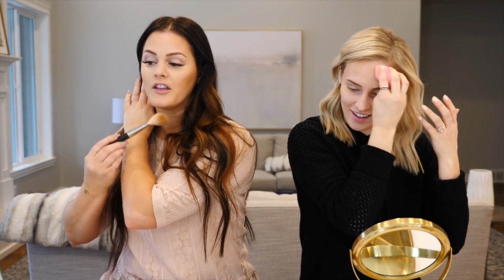And then when I'm done, if I feel like I have harsh lines, I'll just take a different brush or a beauty blender, and I'll go around the edges and kind of soften it up. But sometimes I soften it too much and then I need more. It's a hard thing to conquer.